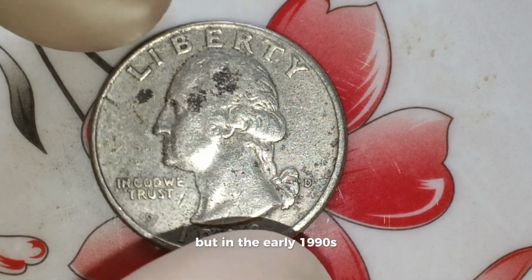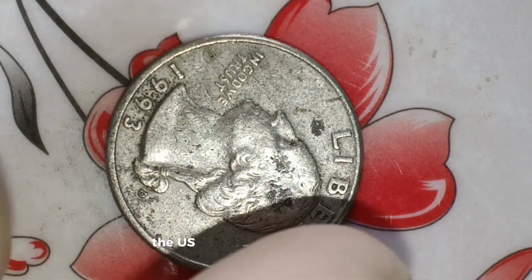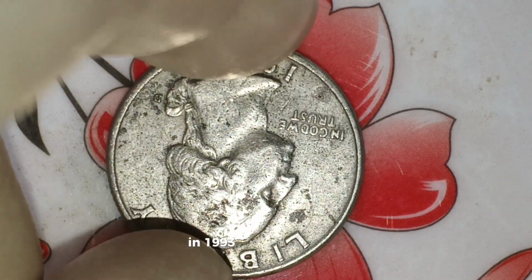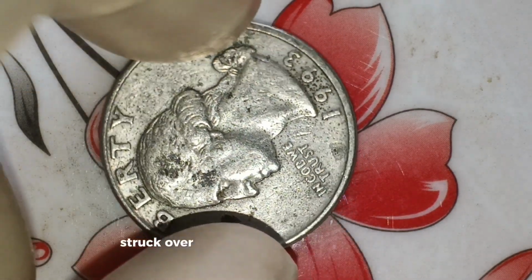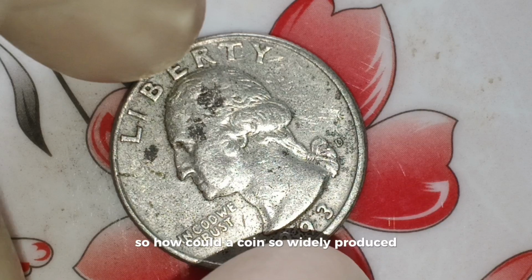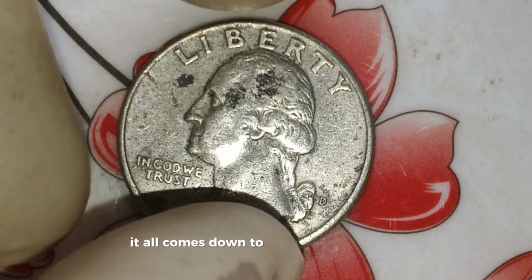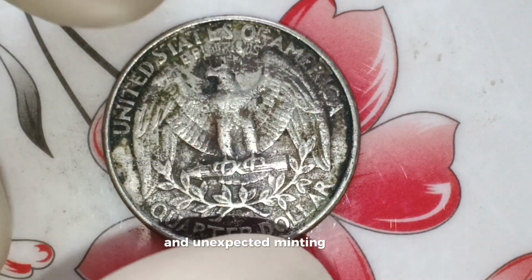But in the early 1990s, as technology advanced and demand for coinage increased, the U.S. Mint ramped up production. In 1993, the Denver Mint struck over 600 million Washington quarters. So how could a coin so widely produced become one of the most valuable quarters in existence? It all comes down to rarity and perfection and unexpected minting errors.